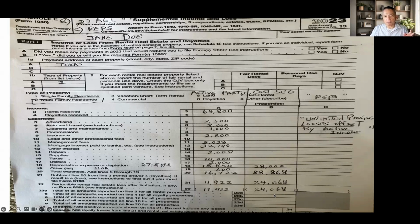If you make $100,000 or less than $150,000, you could potentially use this $24,000 paper loss from the cost seg study to offset against your W-2 income. So your W-2 income, let's say, is $100,000, subject to a 25% tax bracket, minus $24,000 passive losses, equals $76,000 AGI, adjusted gross income, subject to ordinary taxation. So our savings, the $24,000 of passive losses multiplied by your tax bracket of 25%, equals about $5,000 of additional tax refund coming into your pocket.